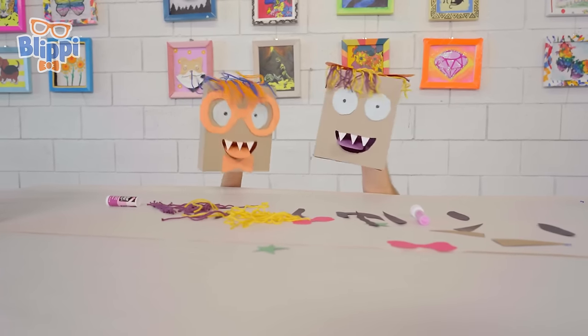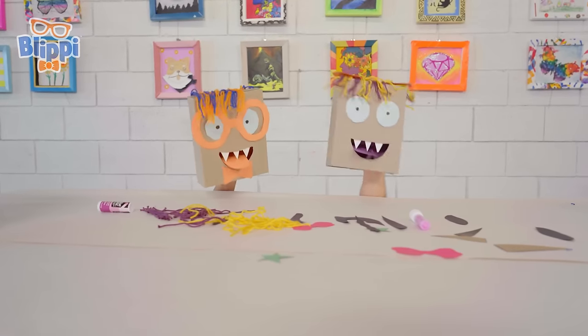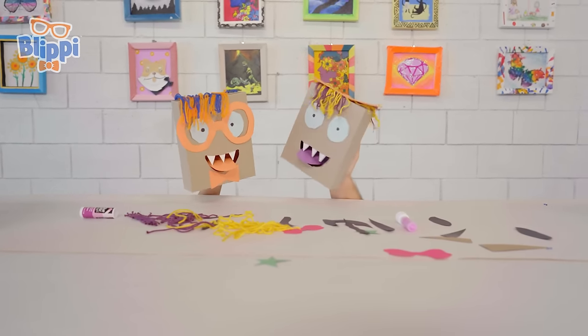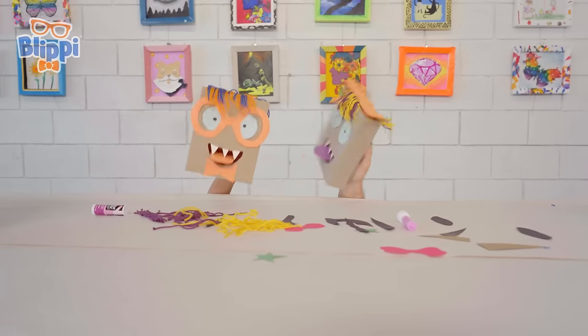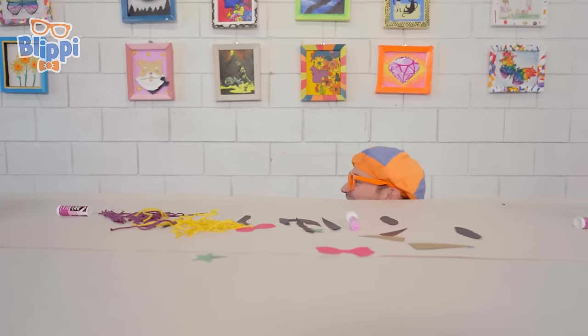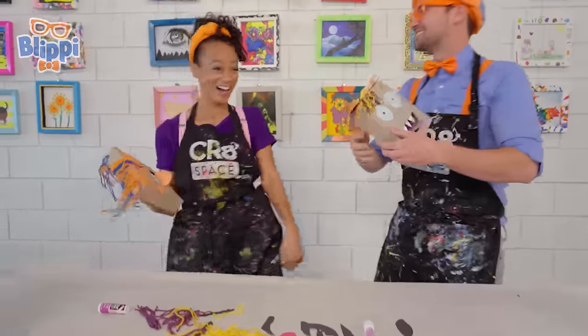Oh, Meekah Monster, we have fun together! Yeah, we do. We go on such fun adventures! That's right! Hey, let's go on another one! Whoa! That was awesome, Meekah!